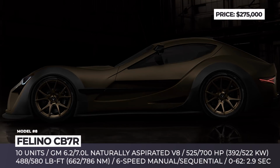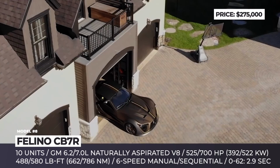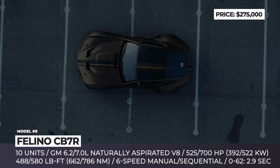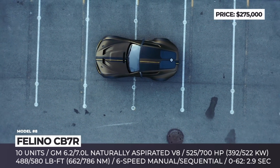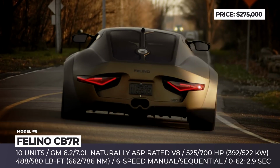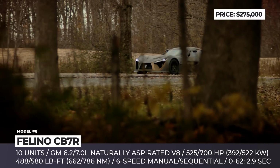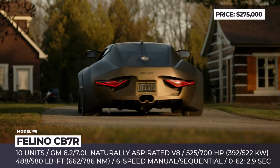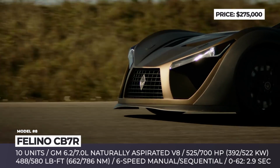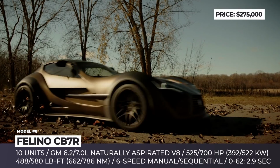Felino CB7R. Despite being one of the largest auto exporters in the world, Canada is not known for a rich variety of nationally designed and produced cars. But we must single out the rising star on the supercar horizon, which is the CB7R by the Montreal-based Felino with Antoine Bessette at the helm. This is a follow-up to the track-oriented front mid-engine CB7 from 2014.